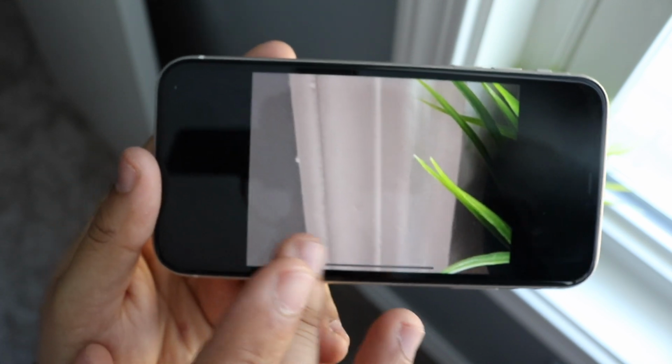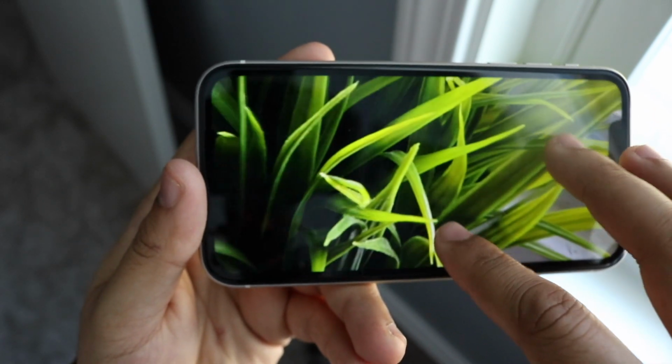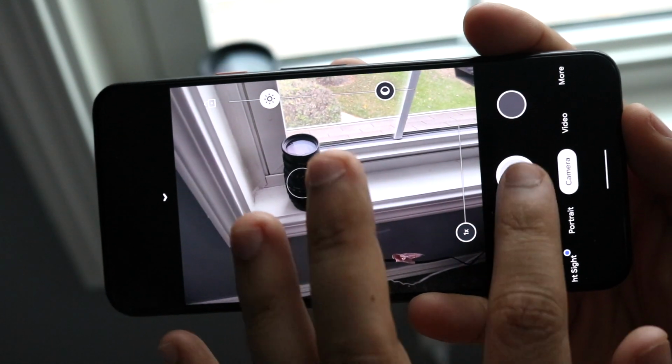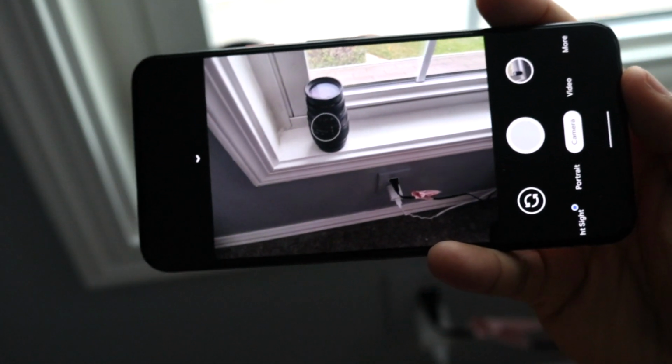Even the front camera, the 12 megapixel iPhone 11 camera, can do 4K at 60 frames, where the back camera of the Google Pixel 4 XL cannot do that. You have an 8 megapixel front facing camera on the 4 XL. 1080p videos is all you can do, which is really, I mean, dude, we're in a day and age where phone cameras are so good.